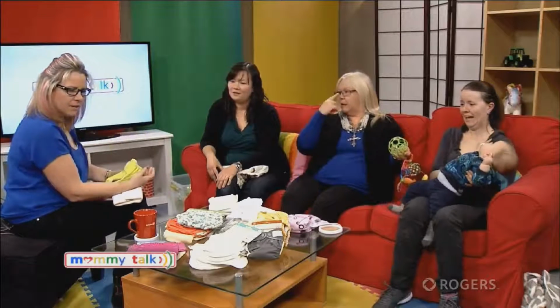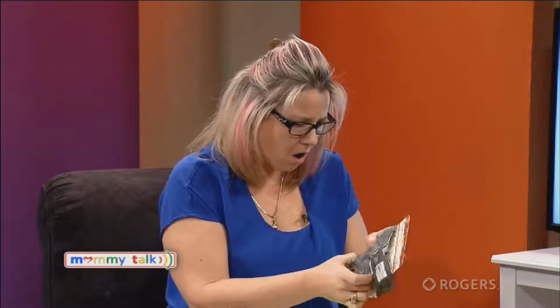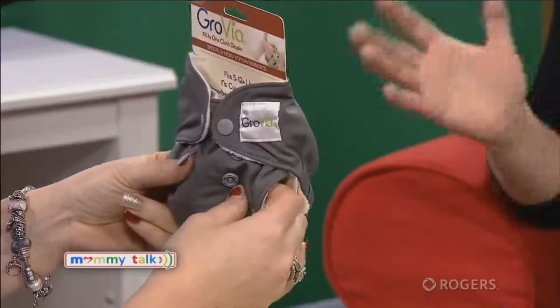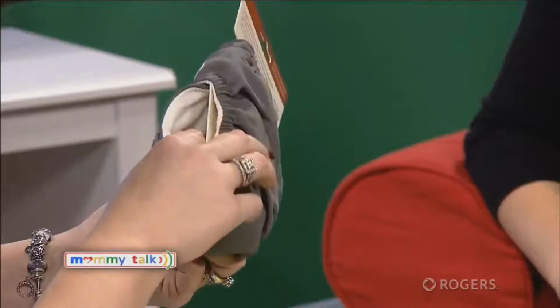Oh, look at this. Aren't they the cutest? It's a newborn all-in-one diaper. So everything you need is in there. You don't need a cover. You don't need pins. You just throw it on the baby and just snap it up, and you're good to go.